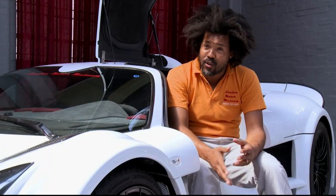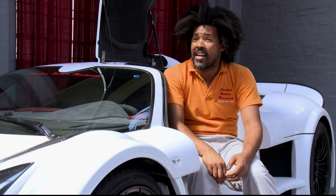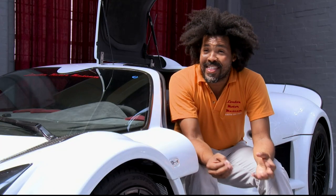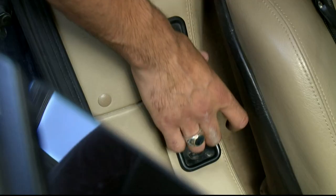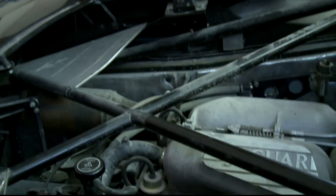The client is still in two minds. He wants to keep some certain lines of it. He wants people to realize it's a Jaguar XJ220. Putting anything on this iconic vehicle, it's kind of sacrilege in the eyes of the purist. But we don't do pure. We do custom.